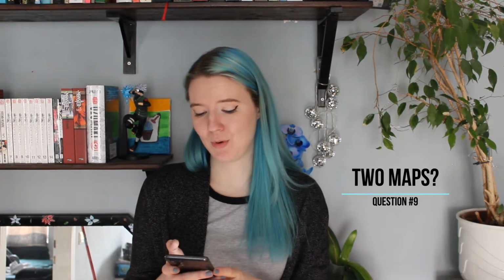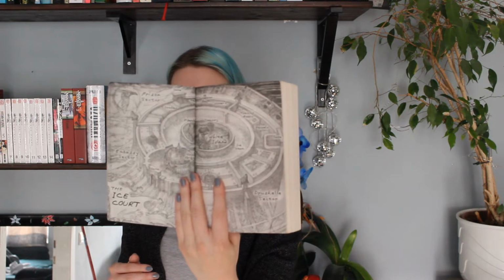Number 9. Do you have a book with 2 maps in it? Let's see. I am not that much of a fantasy reader, which I feel like maps are a thing for fantasy, but maybe I got lucky with the ones that I do have. See? Okay, I think that this is actually my only book with 2 maps in it, but I got it, so it fits. This is Leigh Bardugo's Six of Crows, and you have 1 map, which is this, and then you have a second map of somewhere of a palace thing, where they do the heist, I think. I feel like it still counts.